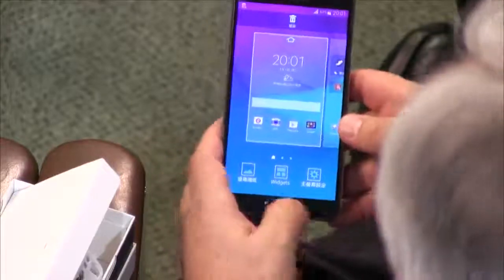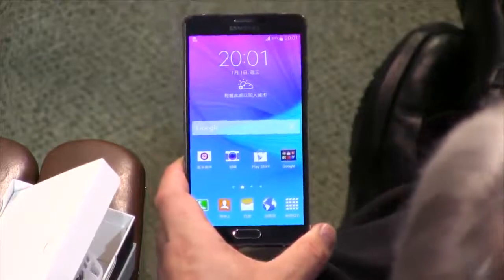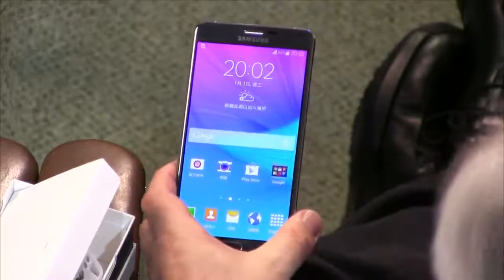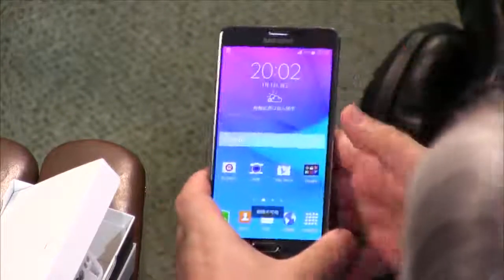I think many agree this is the latest Sony sensor. I think it's the IMX240. And many people think this might be the best sensor out there, maybe aside from the PureView sensors on the Nokia Lumia phones. So I'll get you some sample pictures. This is not an Edge. This is just a Note 4.